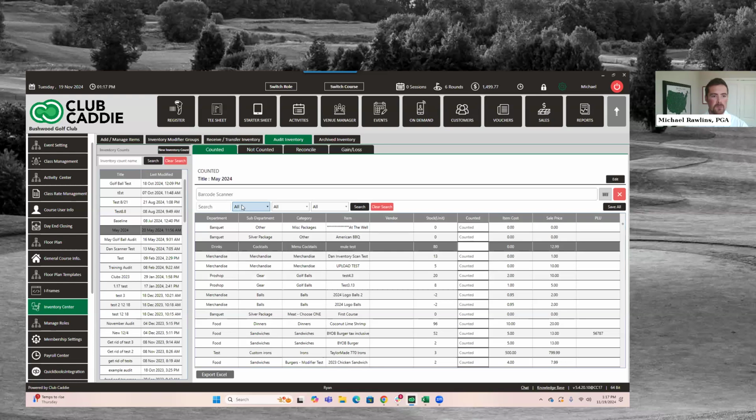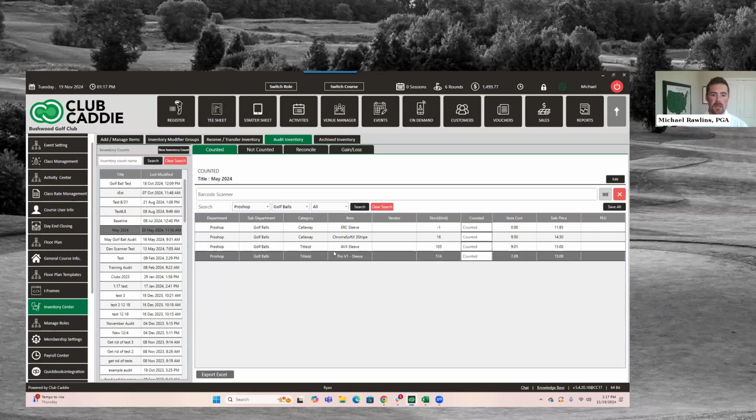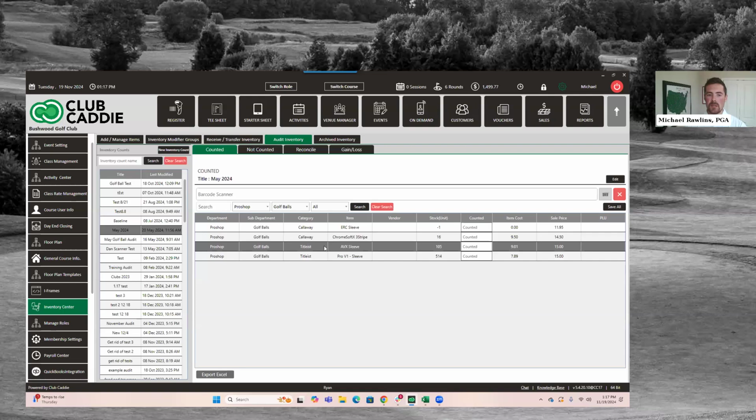So let's see, we can filter this for Pro Shop and let's do golf balls. So the system expects us to have 105 sleeves of Titleist AVX golf balls. Maybe we only have 100. And when we do that, we would save this and that would replace the 105 that the system expects with the new value of 100. So what that's going to do is increase the item cost from 901. It'll increase that by a couple cents, but it will override that value of 105 to the new value that you put in.